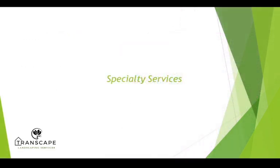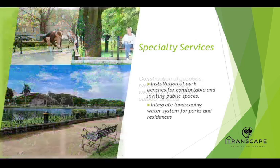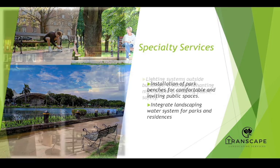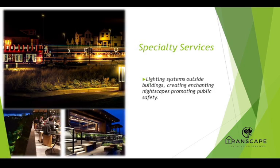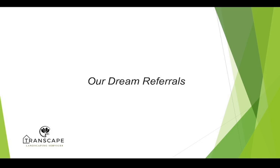And aside from that, we can offer to you the following specialty services: constructions of gazebos, pavilions, and walkways that can transform your outdoor spaces, installations of park benches for comfortability and invitability of public spaces. We also integrate landscape water systems for parks and residences. We also do landscape lighting systems outside buildings that create and enhance nightscapes that promote public safety. And also, we can do maintenance for you such as mowing, pruning, applying fertilizers, and etc.